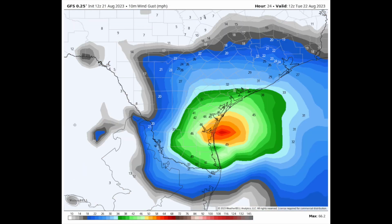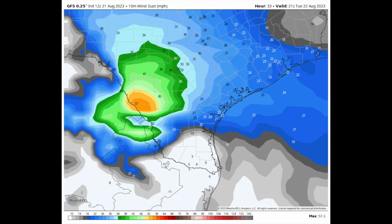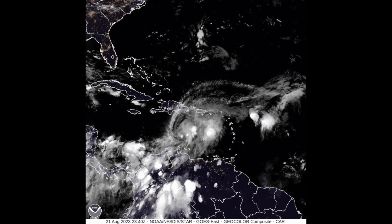And the wind gusts, dangerous conditions during the morning, 50 to 70 mile an hour wind gusts along the coast from Corpus down to the south. So you don't want to be out driving in this, even though it'll be in and out fairly quickly. We have gusts near 70 miles an hour. Isolated tornadoes possible. The worst of it will end by the afternoon. And again, up to 5 inches of rain a possibility.